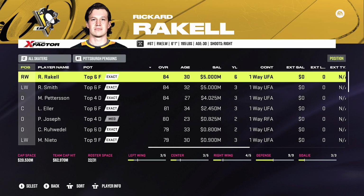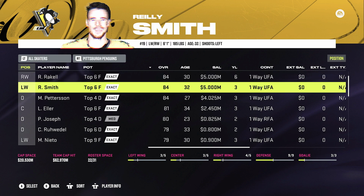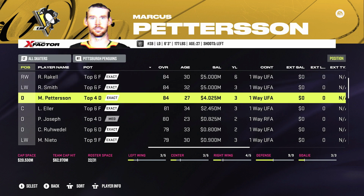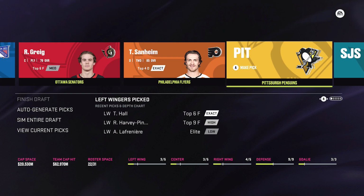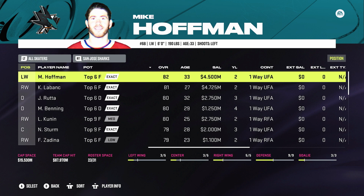Pittsburgh here, a lot of kind of big contracts. You got Rakell, you got Smith. I mean, Petersson we could take. I feel like, again, we got a lot of defensemen. Maybe it makes more sense to take a guy like Rakell, add a forward to this group. We definitely need centers, but maybe just have some wingers playing center at this point.